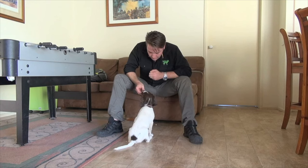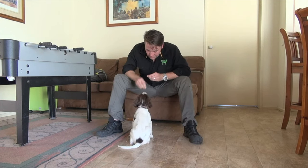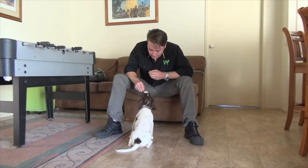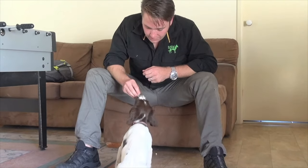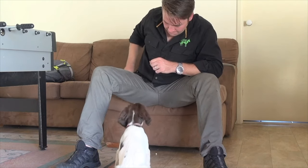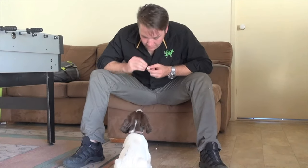Yes. Here we're not looking for any specific behavior other than eye contact from our puppy. Every time she looks at us, we give our positive marker, being the yes, and then give her a food reward. We have a 3 to 5 second window to deliver the food reward after we give the positive marker. Yes.